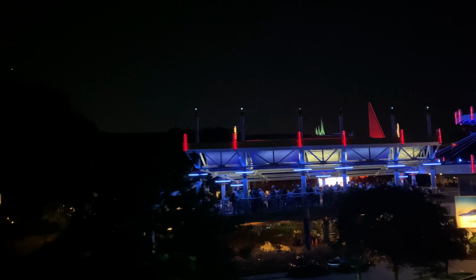Disneyland monorail. We are now beginning a 2.5-mile journey to downtown Disney.